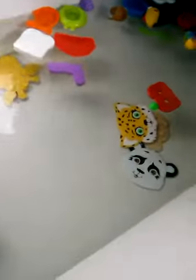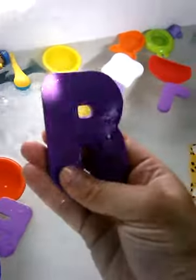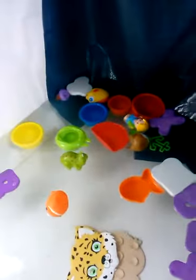Okay, so here's what we figured out so far. These foam letters and numbers, they float, right? This piece of bread floats. The frog he just threw in there floats. Here's our Ronald McDonald, and he floats. The little people, the boats, these little cups, they float.